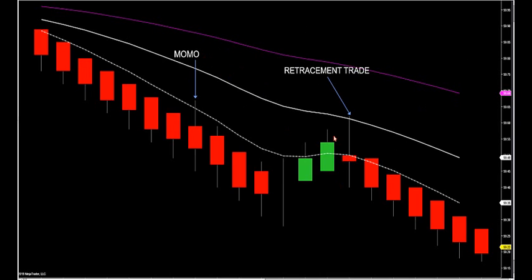A retracement trade: when the wrongly positioned opposite color candle comes in, I'm trying to catch the next swing. Use market delta to guide you in. Market delta called the high, negative 300. Market delta over 300. Stop loss 2 ticks above the swing high. I do have a small MA on there if you want confirmation that we're rolling over.